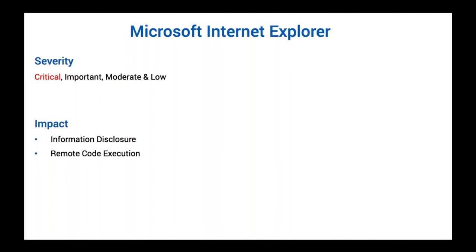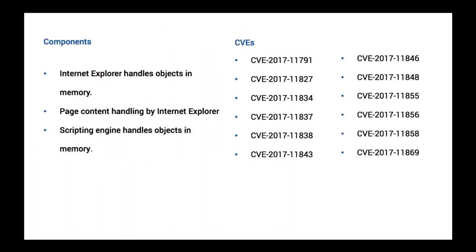And of course, we'll also explore the ways on how to handle these situations in the later part of the session. All right. So here we go with Internet Explorer. We've got the updates categorized as critical, important, moderate, and low, and the possible impacts, information disclosure, remote code execution. And now we're going to look into the components which are compromised. Again, objects in memory, page content handling, and script engine memory failure. A list of CVEs to follow.